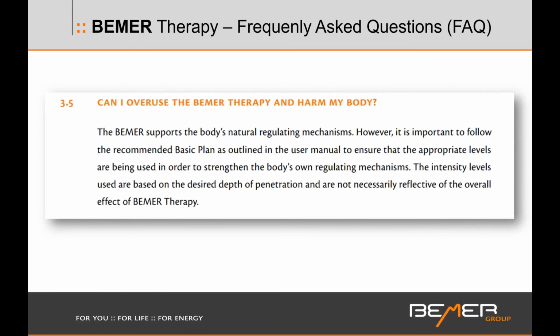Another question I get is, can you overuse the BEMER? Can it hurt me? Can I harm myself? The BEMER is not going to hurt you. It supports the body's self-regulating mechanisms, which are innate, which are natural. However, it is important to follow the recommended guidelines, the basic plan and the user manual, following the appropriate levels.